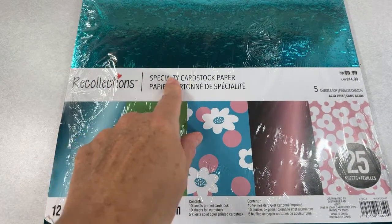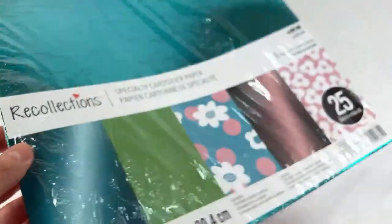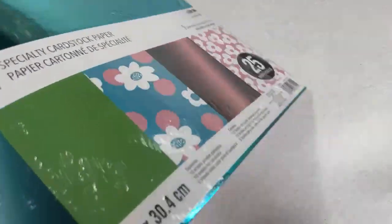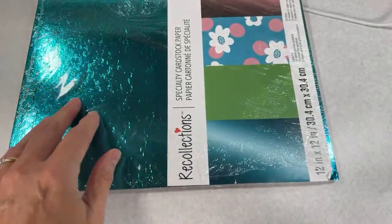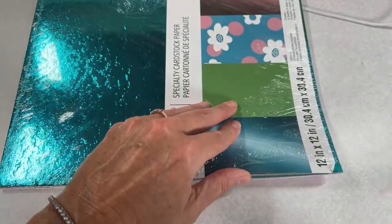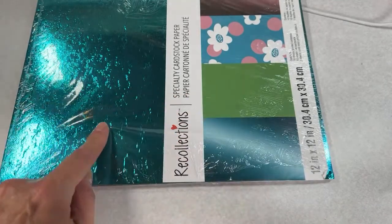I have the specialty cardstock paper. These are the 12 by 12 individual sheets, 25 sheets. Most of these, I believe, are all foiled papers. Now, I don't know about the floral. This one is kind of coming out of the packaging just a little bit, but these are the specialty cardstock papers, and these are available for $10 each. Let's see, are any of these foil? I can tell that we have some foil, but I haven't opened it up.